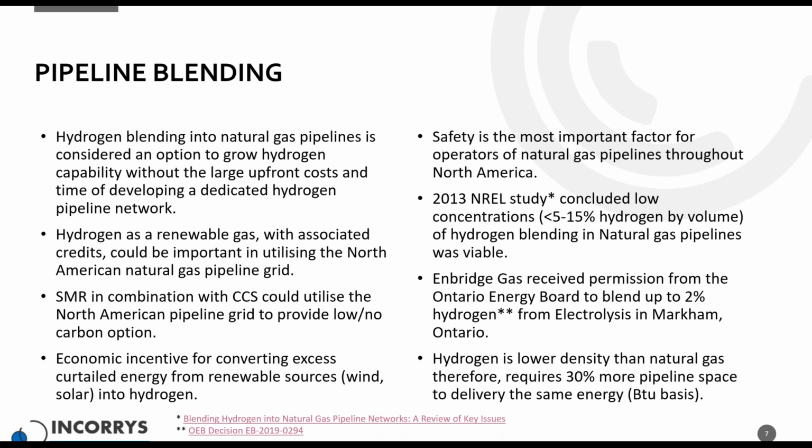So of course, pipeliners, safety is the most important factor for operators of natural gas pipelines throughout North America. Number one issue. And of course, when we look at studies that have been done, a 2013 study concluded that concentrations of 5 to 15% hydrogen by volume could be blended and was a viable option. Enbridge Gas in Ontario has received permission from the OEB to blend up to 2% from an electrolysis pilot project in Markham, Ontario, which uses renewable sources on off-peak times to generate hydrogen.